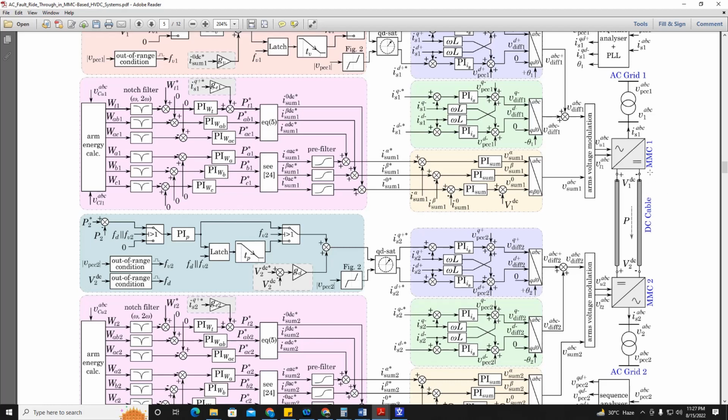And if this DC voltage rises above a threshold value, in the overvoltage case, if it increases too much, then certainly the DC cable can be damaged, additional equipment connected in this converter station can be damaged, and the entire system can collapse. So in the overvoltage situation that I discussed, the converters, overall equipment and DC cable can be damaged.